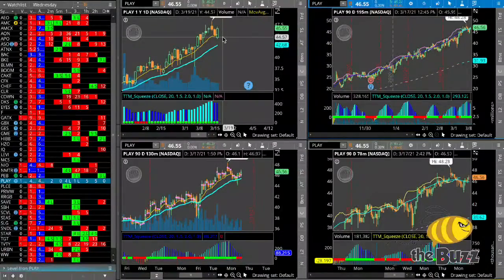If this goes, I don't think I'll end up buying PLAY today, but if this does start to consolidate and move sideways here, and I can get something between my 8-day and my 21-day EMA, I will be looking to buy an option that is probably 3 to 4 weeks out. I'll have to check the prices and see what the thetas and deltas are, but I'll probably be looking at something either around the money or slightly in the money on this one.